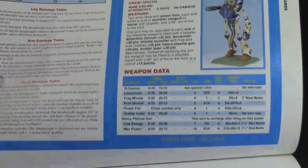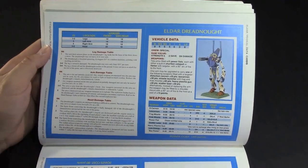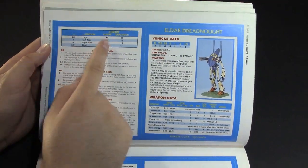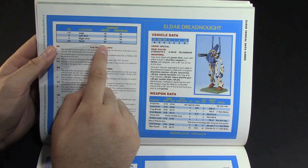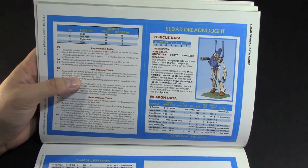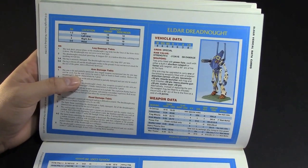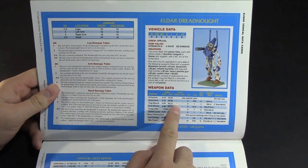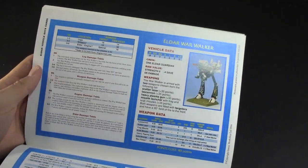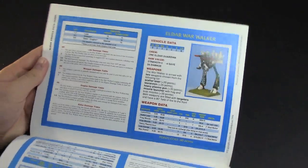So Rangers. Yep. And then we have the awesome vehicle cards, which if you're not familiar with 2nd edition, this is what the vehicle cards look like. Again, armor penetration was a lot different. Front armor 18, and then the head had front armor 22. But that's the Eldar Dreadnought. Again, Wraith Lord, Proto Wraith Lord, which they eventually become that. So pretty cool. Different damage tables, the different weapon data, weapons you could load out. And then we have the Eldar Warwalker, kind of the same deal. All that fun stuff. Pretty cool overall.